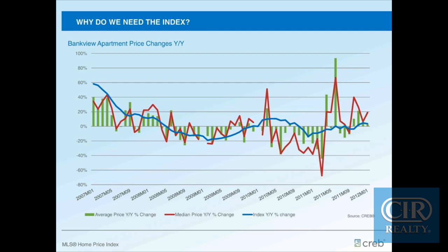And finally, in this one, as we look at year over year change, you can see that median and average price are all over the marketplace. Is it fair to say to our clients that the apartment price change went up in 2011 in March by 80%, 85%? Well, no. I mean, that's absolutely ridiculous. We can look at the index and see that it stayed fairly consistent. So what your clients might be reading into the Creb stats reports and things like that may not be a good indicator. So this becomes why we need a better value over and above and beyond average and median price.